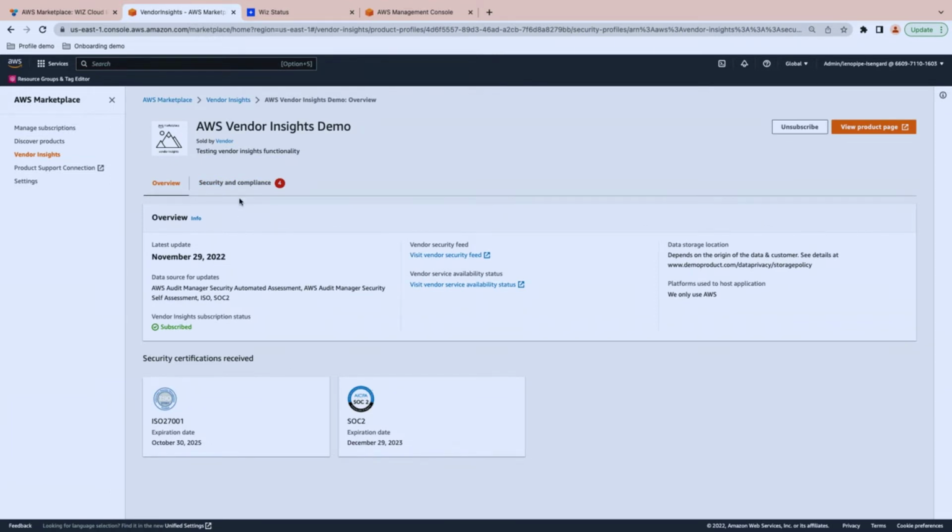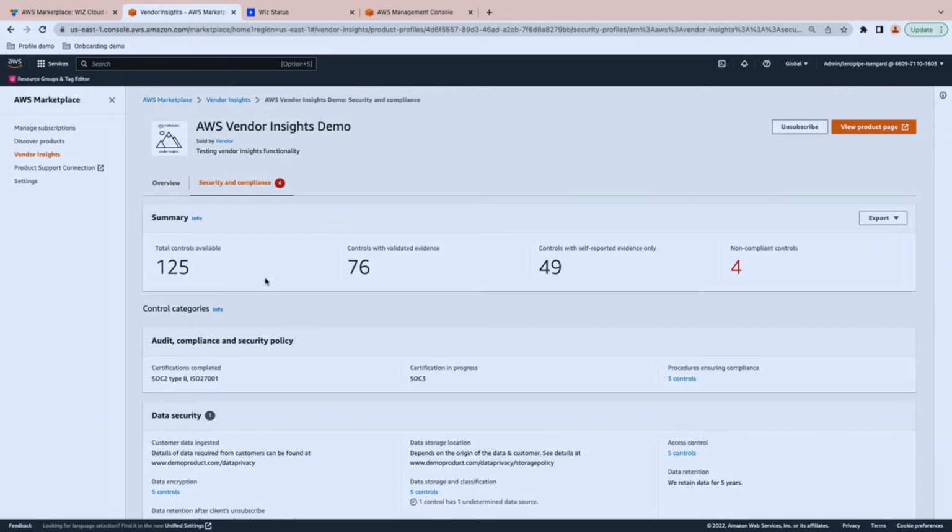Again, we're familiar with this overview page now, but let's go to security and compliance. And here's the magic. We see more. So we have 125 controls total, right? And right next to that number, we see 76. These are the controls that have evidence either collected automatically by AWS Config or evidence that's collected from those SOC 2 and ISO reports, right? And then we also see that in this case, there are evidence sources that are self-attestations, right? So the vendor in this case has answered these controls, and 49 of them. And we also see some non-compliant controls. We're going to take a look at those a little bit later.